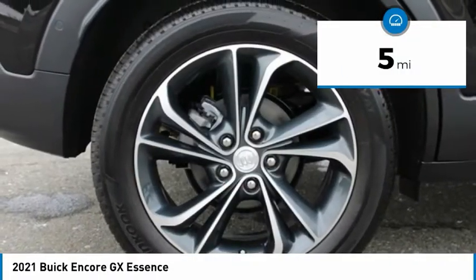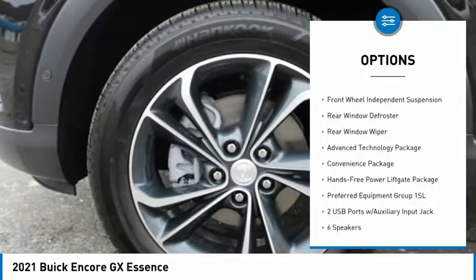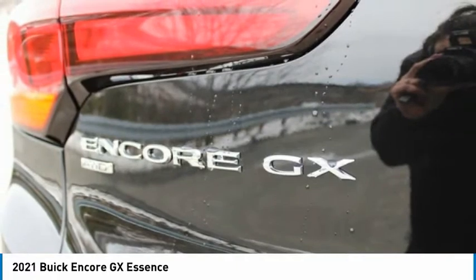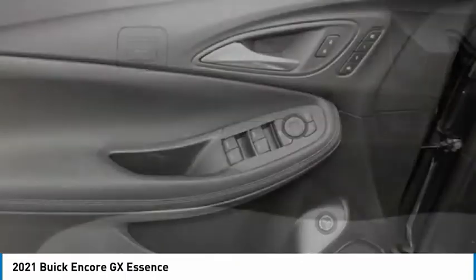Here are some of this vehicle's great options: electronic stability control, brake assist, traction control, remote keyless entry, fog lights, speed control, four-wheel disc brakes, front wheel independent suspension, rear window defroster, rear window wiper. This beauty is sure to make you the talk of the neighborhood.